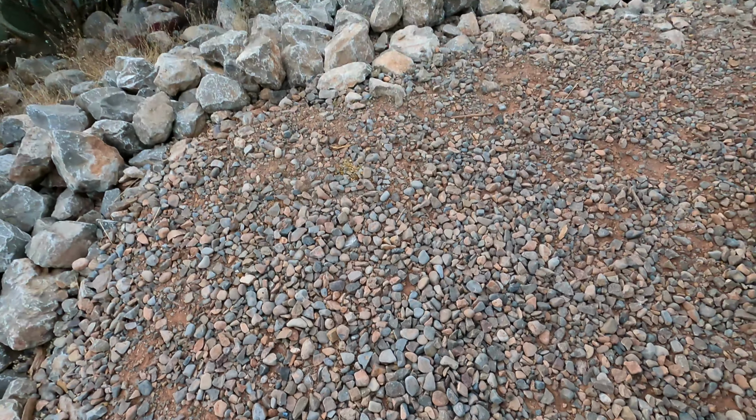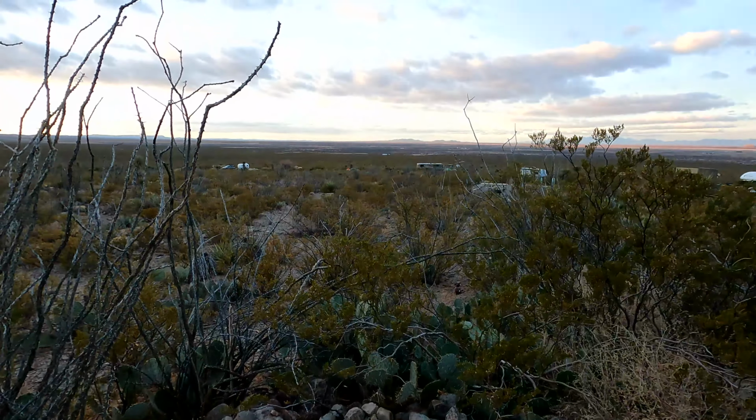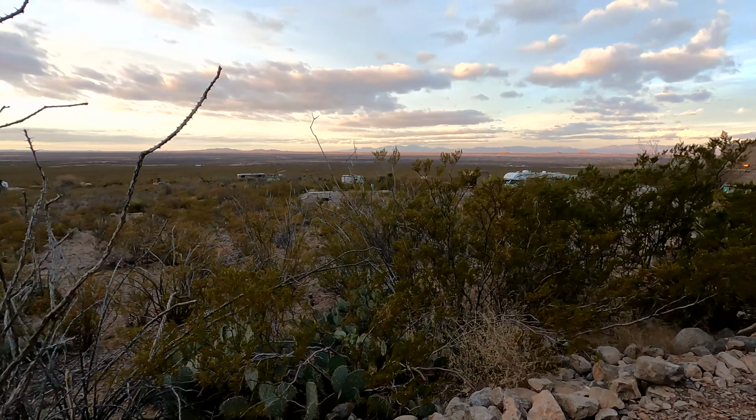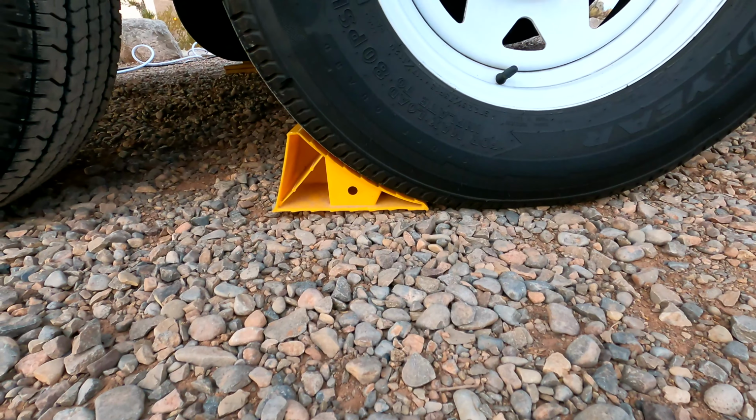Well, I think we're on a slope. Yeah. I feel like this is a pretty significant side of the mountain, hill, whatever that we're on. So that really makes my anxiety go up. I mean, let's just look here.